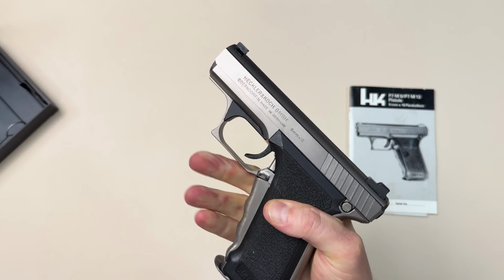Pull the trigger. Now I have a machine gun.